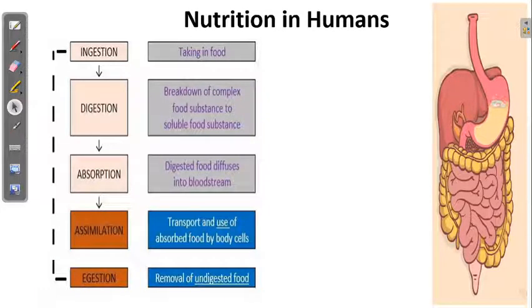Now, what will happen when you keep the pizza piece into your mouth? It will be broken down into simple substances. The pizza is made up of complex nutrients like carbohydrates, fats, proteins, etc. But our body cannot absorb carbohydrate. Our body cannot absorb protein. It has to be broken down into simple substances. So, in nutrition, we have the second step, which is known as digestion.